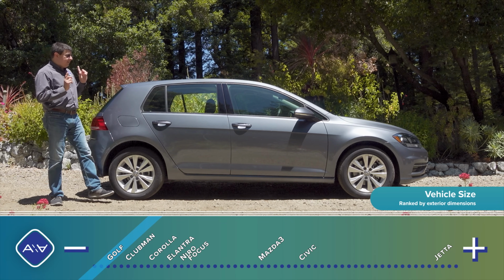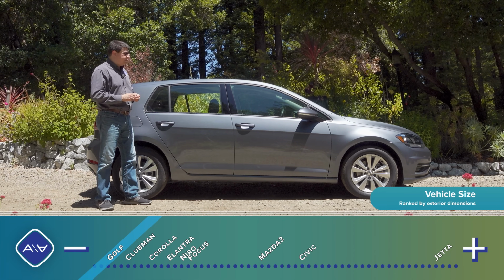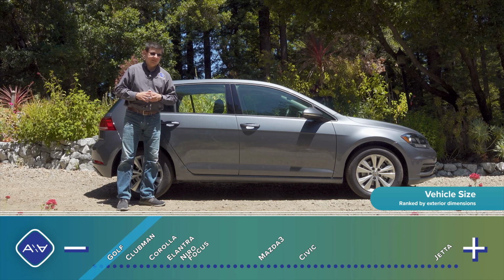You'll notice that this is a 4-door Golf, not a 2-door Golf, because the 2-door Golf is not available in North America. Aside from that, however, this is essentially the same Golf that we get in Europe, and that's another thing that I've always loved about this car.